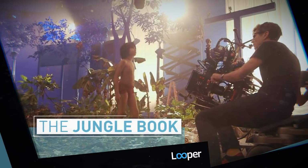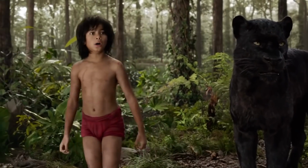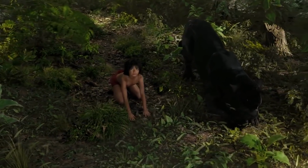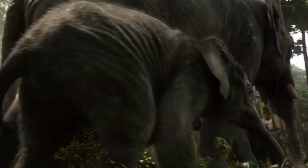The Jungle Book. The CGI Jon Favreau used for Iron Man was nothing compared to what he did for his 2016 live-action adaptation of The Jungle Book. To create an entire jungle around a human actor, they needed to pull out all the stops. The lighting was particularly difficult.